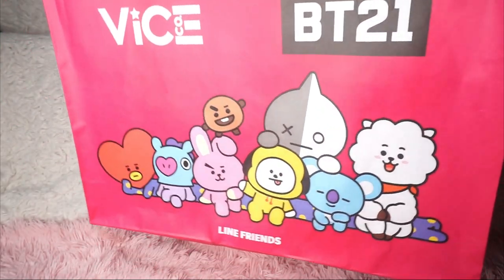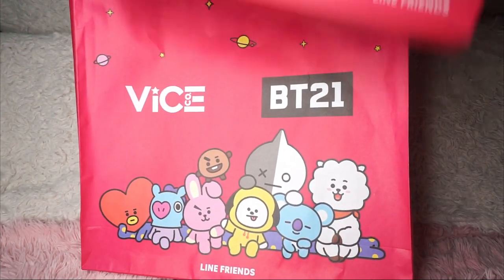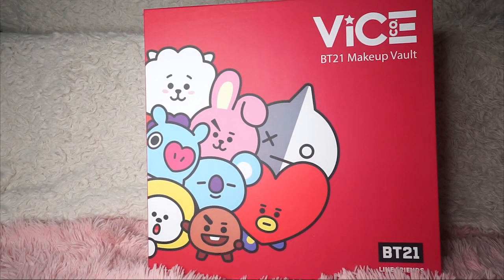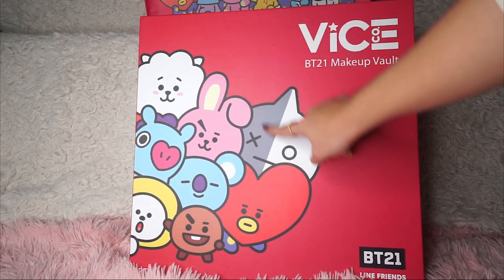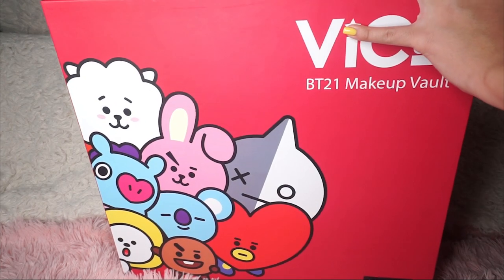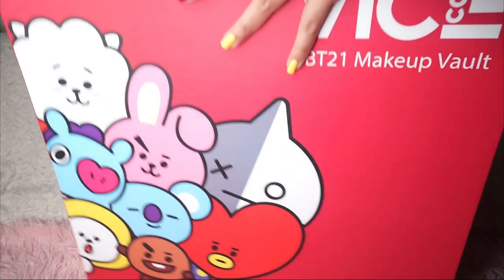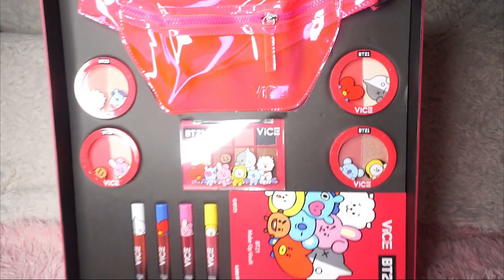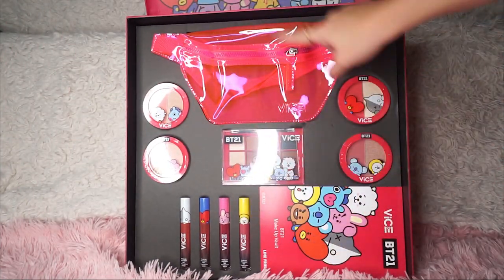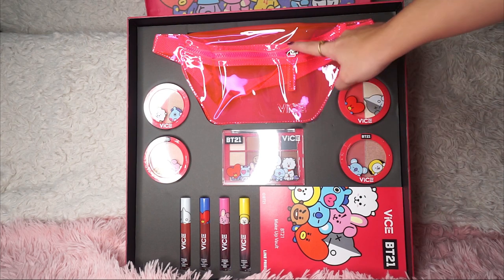So I got my Vice Cosmetics BT21 Makeup Vault, and this is the paper bag. Inside is the vault itself, or the PR kit, whatever you want to call it. And so square siya, and of course yung color ng Vice, and this is the BT21 characters. So let's open it. I got this from Market earlier, and I've waited for 4 hours to get this. So when you open it, ayan yung laman niya. So complete line yan, and there's a freebie, itong fanny pack ng Vice, which is transparent, and this is neon pink.